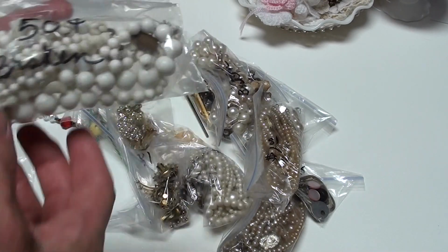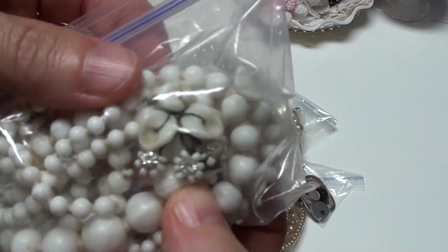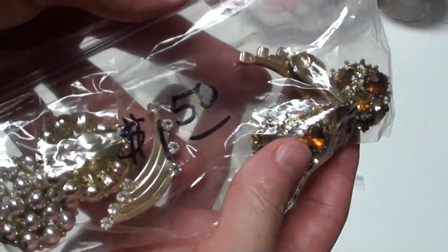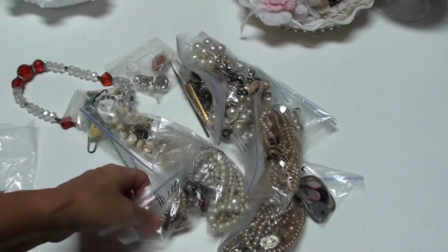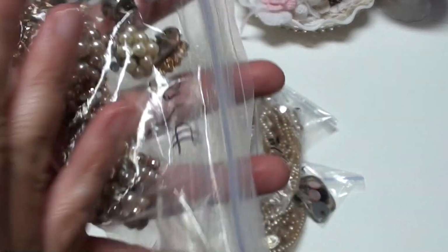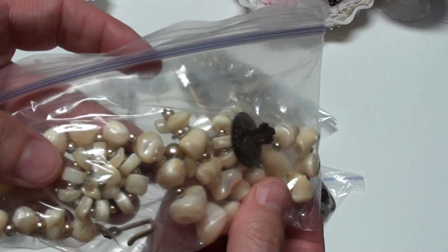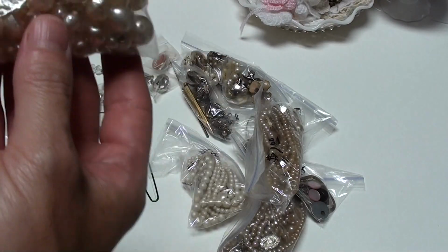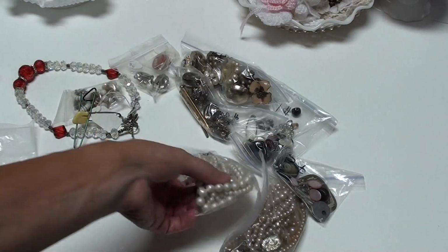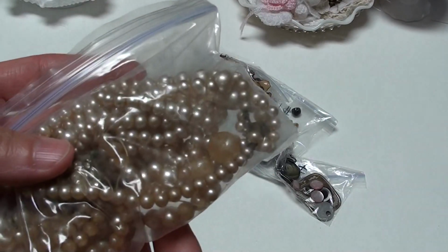Let's see. There's this piece, and there's some other pieces in there that are really pretty. Then there's these. I should probably have taken them out of the bags. You could probably have seen them better. But these are definitely older pieces, so I was pretty excited about that. Some more of just the pearls. These pearls I like. They're not real pearls, obviously. Excuse me. And some more of those.